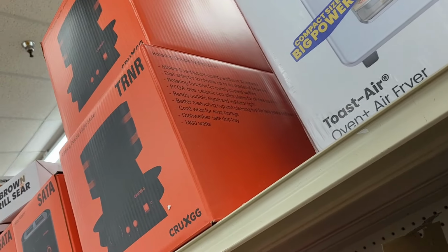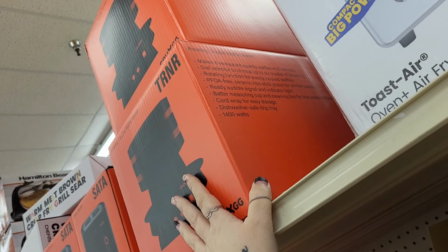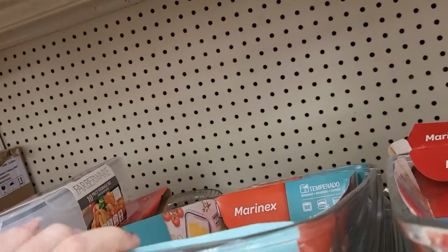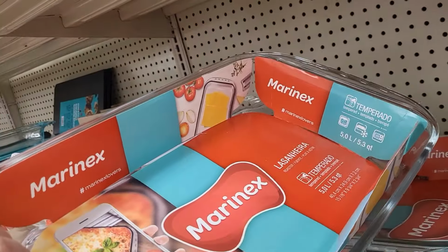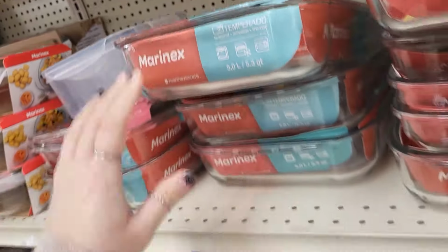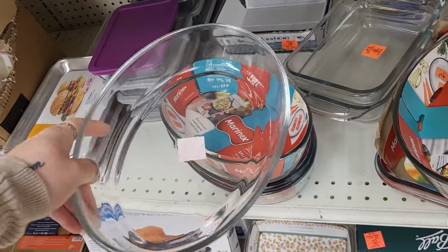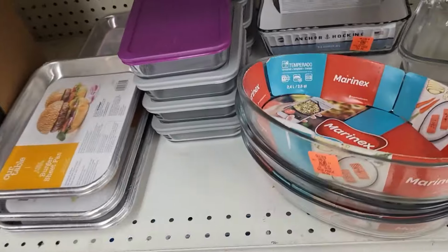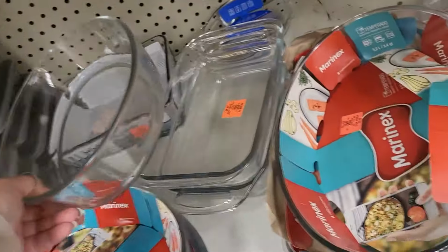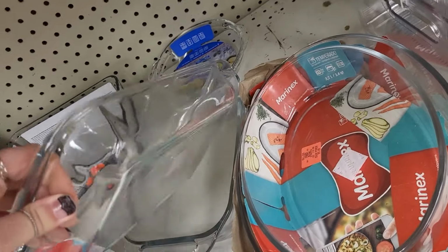See if I see a price on the side. Makes 8 restaurant quality waffles in 10 minutes. Oh, that's an accomplishment right there. Glass baking dishes. They have a bunch of these. This is the rectangle one. Got the oval shape. These are $5.99. And they have the smaller ones over here for $5.99 too.